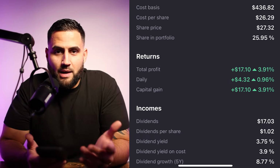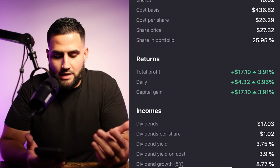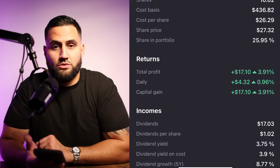And one thing I love about Snowball Analytics is how neat and organized everything is on this portfolio tab that you see here. It shows me everything. It shows me what I'm going to get paid per share. So now I know for a fact, every share of SCHD is going to pay me $1.02. It helps make everything so much easier and I just love this tool.